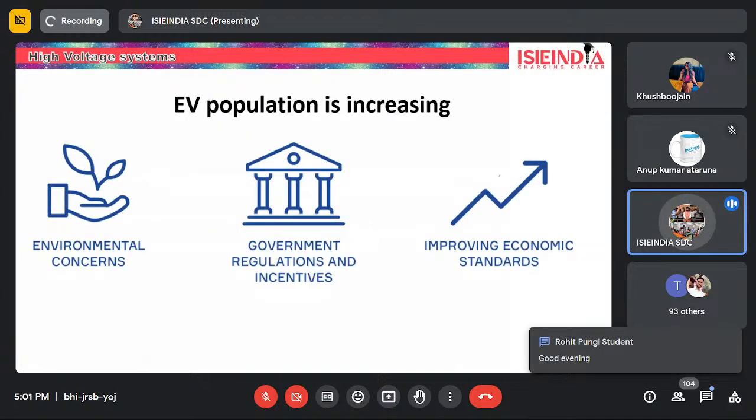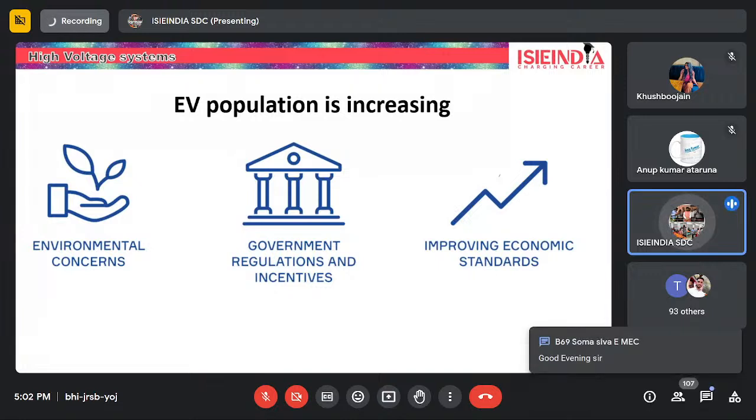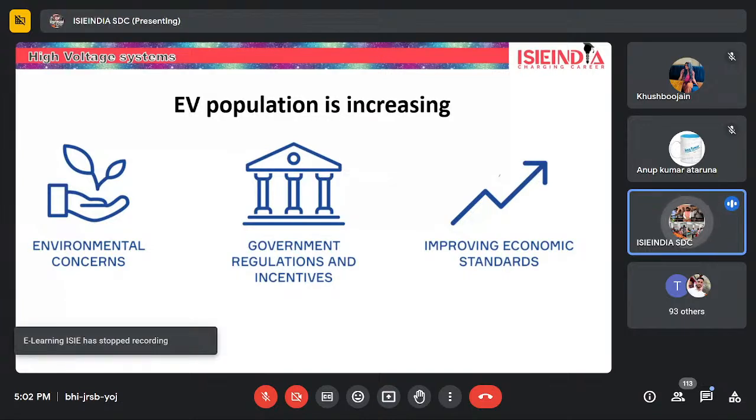Because of government regulations, a lot of incentives are being given for the EV sector, and also environmental concern, then the improving economic standards. All these three factors are affecting the EV population. The environmental concern is there, the government is giving incentive schemes and motivation towards EV and e-mobility, and the economic standards are improving. That's why the EV population is increasing. So we have to know the high voltage side of the electrification.